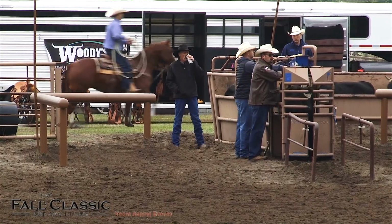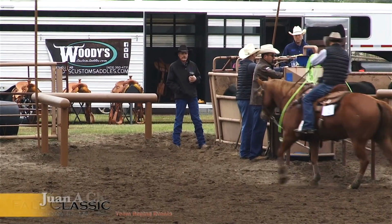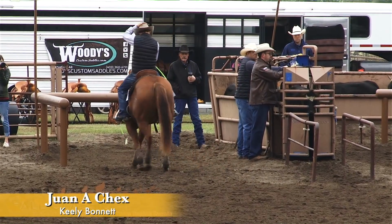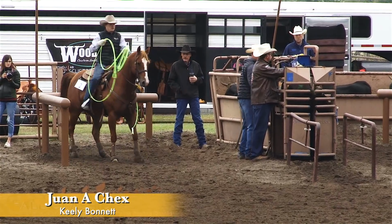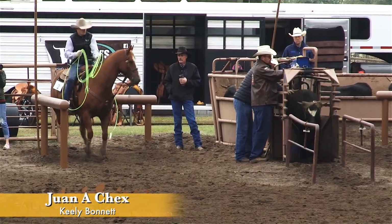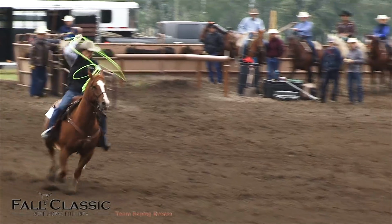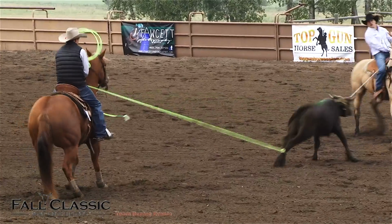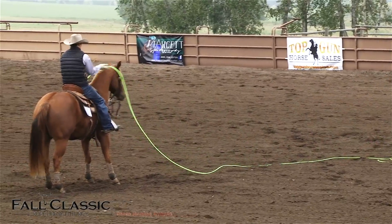Wanna Checks. Keely Bonnet is the rider and the owner, helper's brother Logan. Here is Wanna Checks, another good young horse from the Bonnet Ranch. Mr. Amarillo Checks is what this gelding is by. Again, we're watching the heel horses. Keely Bonnet, you bet. Looking at an 816, 816 in the field.